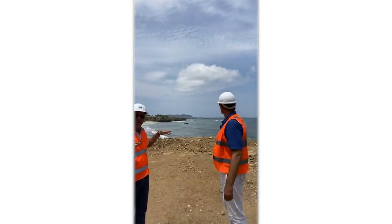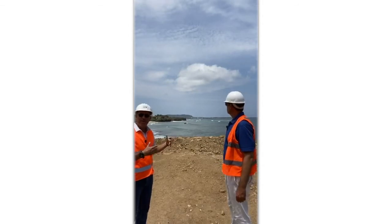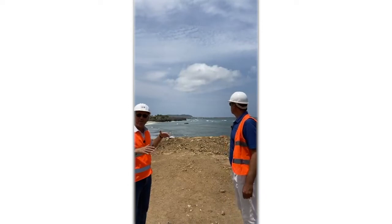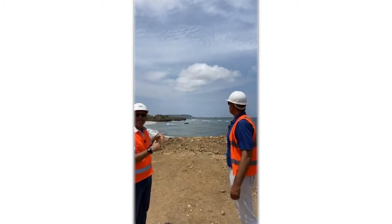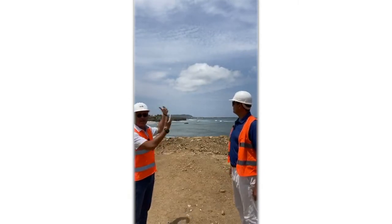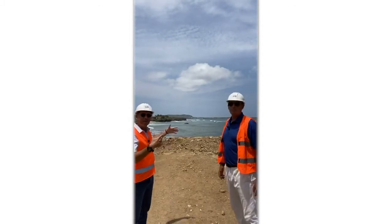Because we're inside the bay, for those who like to jump in the ocean like us, this is a very safe area to swim and surf and do water sport activities, because we're on the inside of the bay. We're not outside on the Pacific side. Sometimes when you're outside on the Pacific side, the currents and the surf tend to be bigger. But in this area, you're more protected.